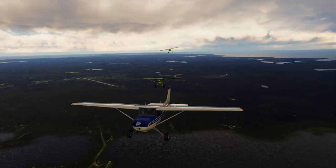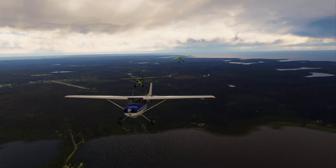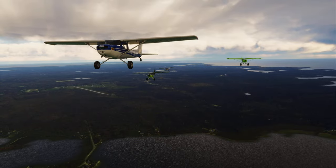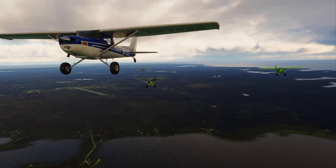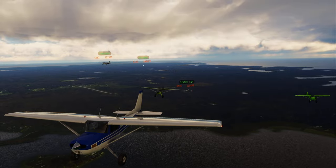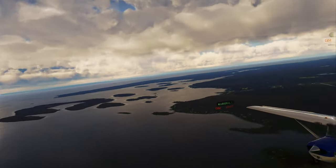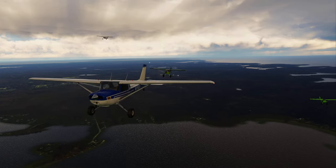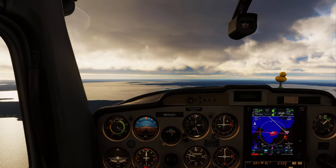There we go. Oh my god, it's like a swarm of airplanes. That's awesome. I'm going to turn my wigwags off here. Oh, you're way over there. Oh, where'd Heli go? Oh, there he is. You guys, come back up. We're up and to your left there. Yeah, oh, there you are.